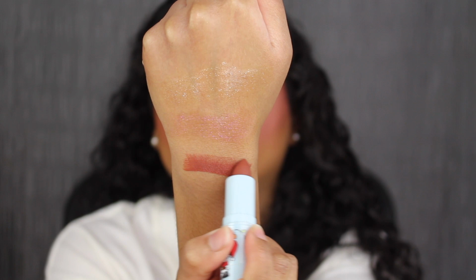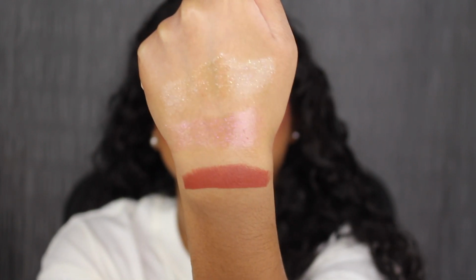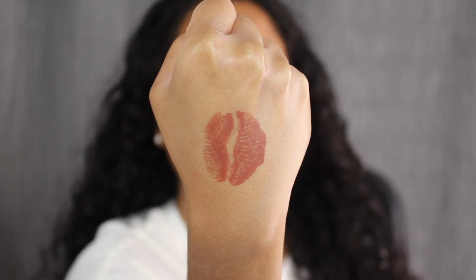Again, this shade is called Charlie Brown. Wow, that's very pigmented. Here's what the shade in Charlie Brown looks like. This shade is gorgeous. I love how pigmented it is with one swipe. I do want to do a kiss test on the back of my hand to see how much product transfers. That's a lot of product that transferred on the back of my hand. The majority of the product is still on my lips.